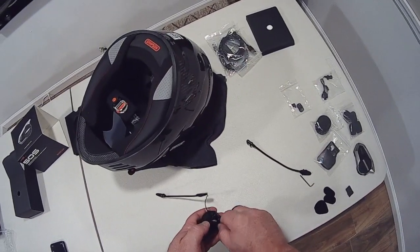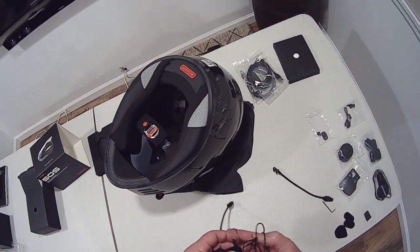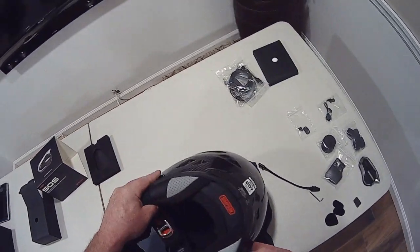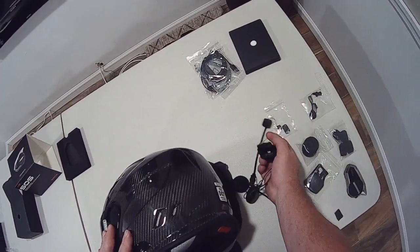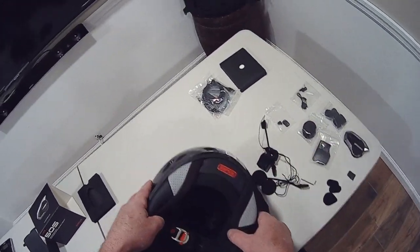It shouldn't be that hard. Again, it's just going to be routing wires. You just want to make sure you route them in an area that's going to be more comfortable for you while you're wearing the helmet. You really don't want to put the wires in a spot where you're going to feel it, or where it's going to obstruct your vision, or be in any kind of inconvenient, uncomfortable position.